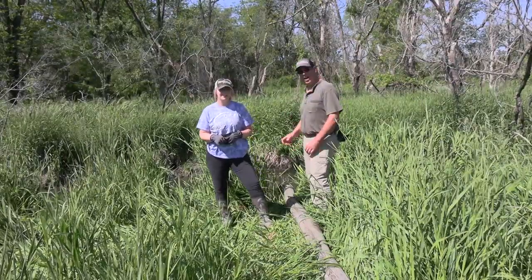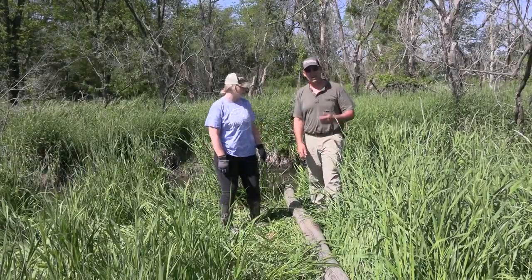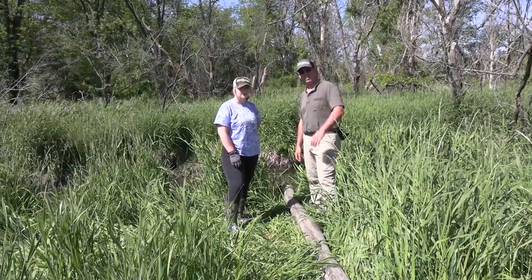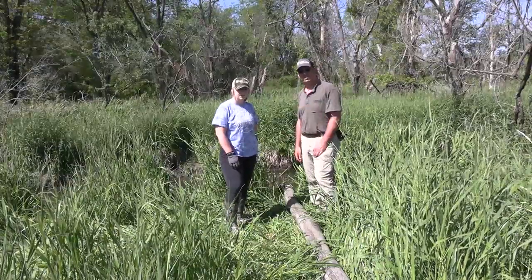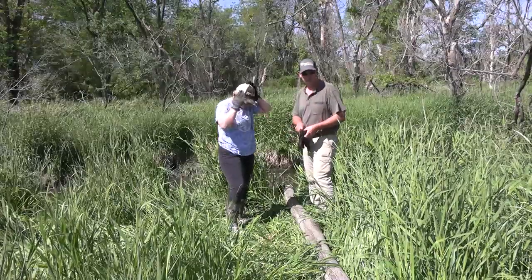So the goal right now is to slide this telephone pole across this creek, and then I might have to get wet to pull it up on the other side, and I got some planks I'm going to screw to the top of it. Hopefully that'll kind of give me a crossing here. Let's see if we can do this, Lily.